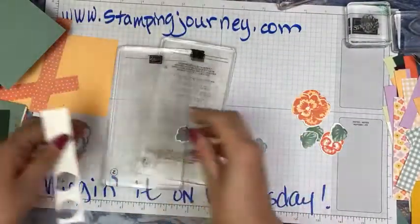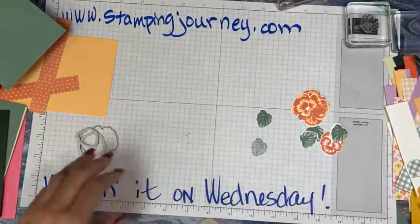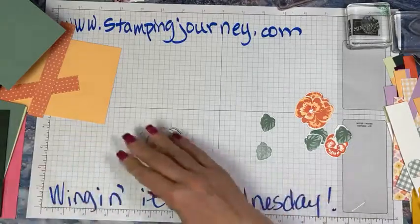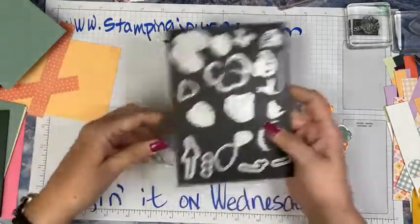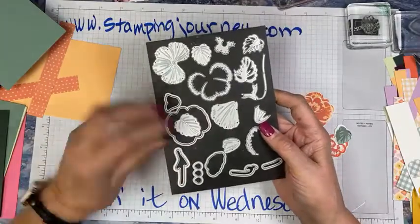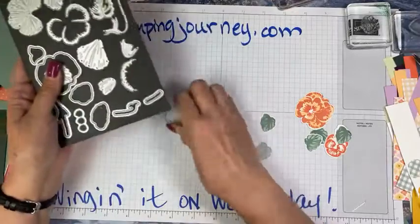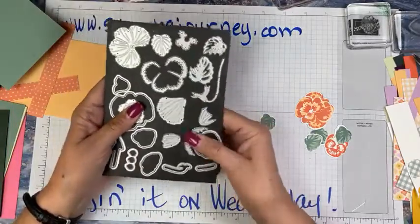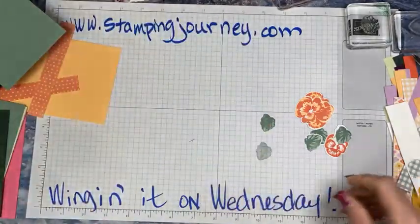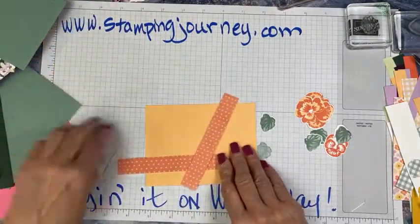Okay, there we go. So, all right, let's start lining this up. I'm going to put my pieces back. I get these magnetic sheets because otherwise I lose things. Does that make you mad when you lose a die cut? Ugh, I've done it. Okay, so back to designing and planning.